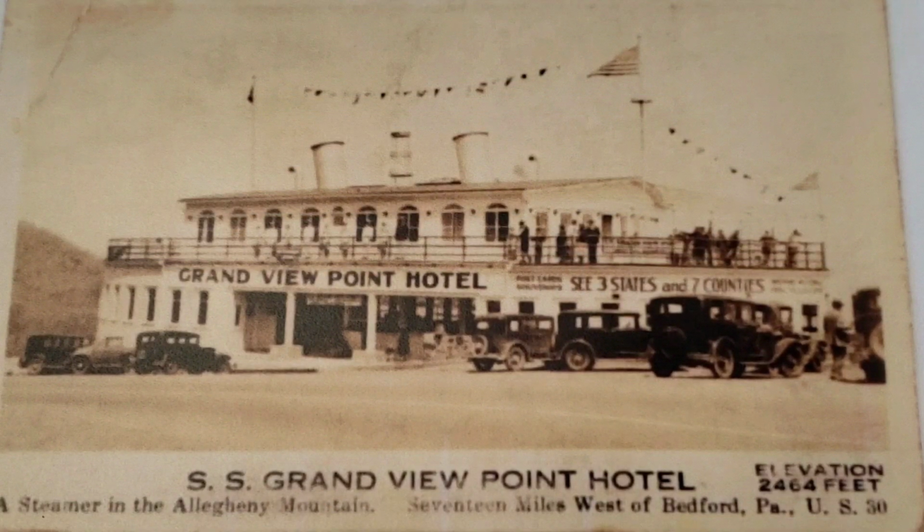The grand opening of the SS Grandview Hotel was in 1932, and 500,000 visitors came on opening day. It was a big tourist attraction with logbooks filled with celebrity names. The dining room had paintings with marine themes and waiters dressed in naval uniforms.